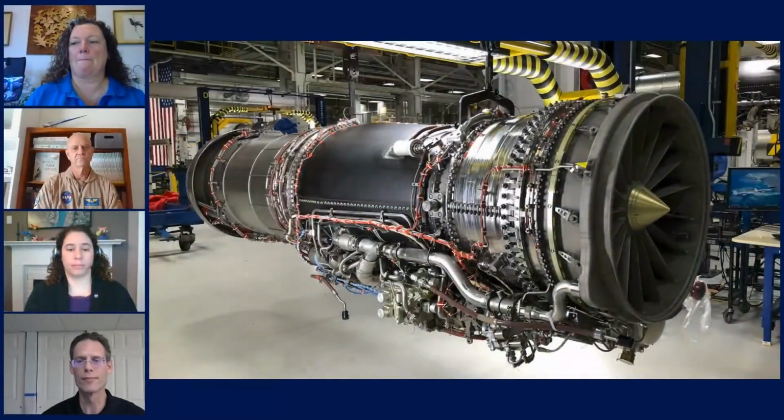Ray, you were designing the engines for this. How is the engine design going to affect the sonic thump? Sure. What we've done is we've bought the GE F414 engine to integrate into this airplane. That's an existing engine that's used in the Navy F-18 Hornet.